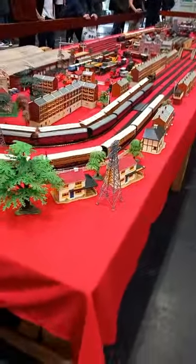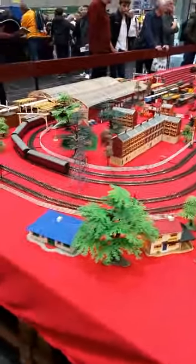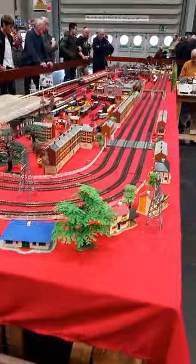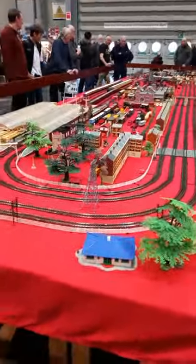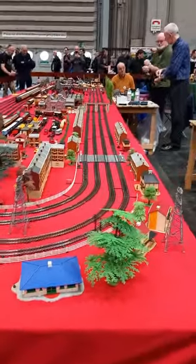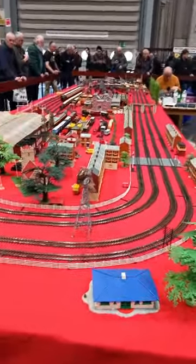We've seen this one earlier, but as I was saying, the smaller the layout, the more detail. Because this one is not really impressive with the details. It looks like they've just taken a few toys from a children's playset and put it on a layout with some trains, whereas some of the others they've actually spent time putting detail in. So yeah, it is impressive that they've got a big layout, but I'm not very happy with the amount of detail into this. There's not really much at all.